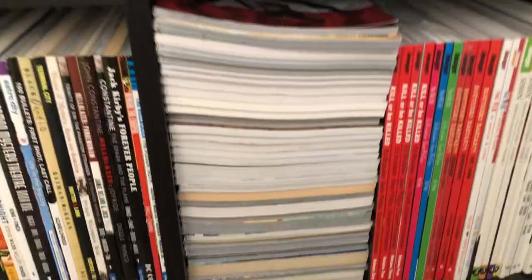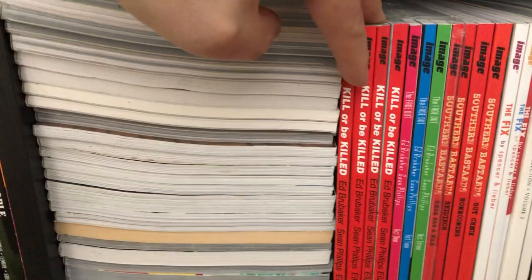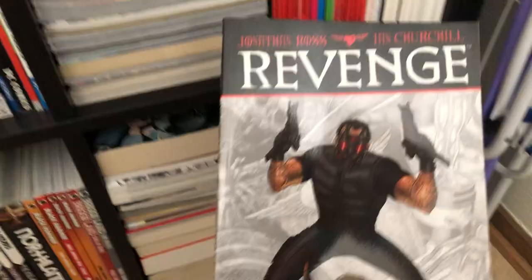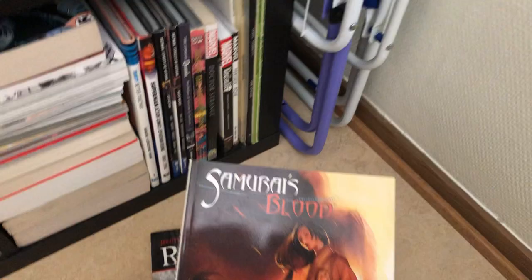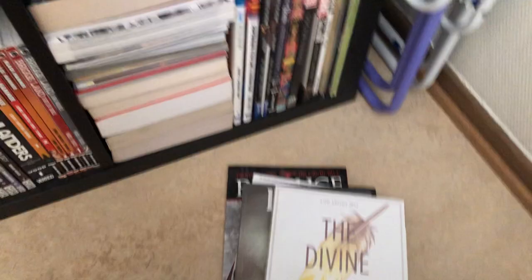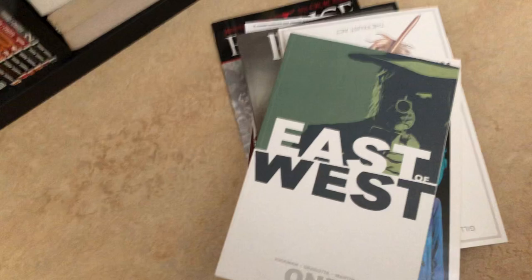Okay, then we move into my other section, independent Image. We got Kill or Be Killed, and The Fade Out, Southern Bastards, The Fix, Spawn, Lazarus, and then it's just random stuff like Revenge, Samurai's Blood, and I Hate Fairyland Volume 1. Tokyo Ghost Volume 1, Postal, The Wicked and the Divine, there's a lot of stuff here, Fatale Volume 1, East of West, Outcast, right? And Sex Criminals, and Carbon Gray, and The Last Contract, which is such an amazingly good book, Saga, everything that's come out of Saga.